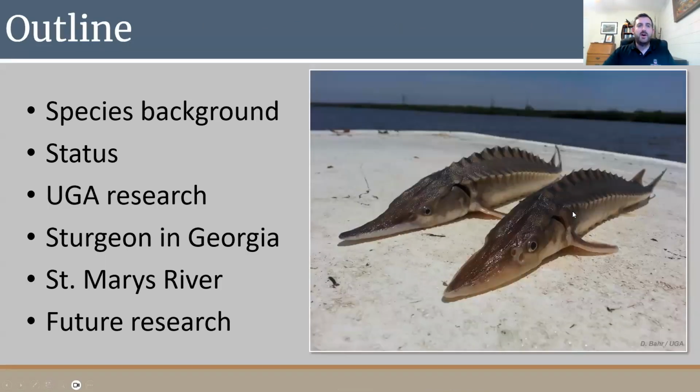Okay, so I'm going to start just by going through an outline here. I'm going to give you some species background about Atlantic and short-nosed sturgeon. I'm going to talk about their status. I'm going to talk a little bit about UGA research with sturgeon, what we've been doing, and then tie it up together with a summary of sturgeon in Georgia and how they're doing, and then switch to focus specifically on the St. Mary's River and talk about St. Mary's River sturgeons and some of the future research we hope to do in the St. Mary's.